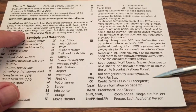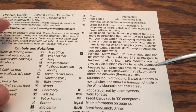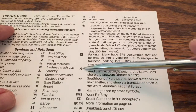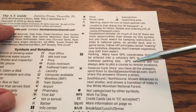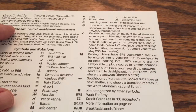Breakfast, lunch, dinner down here. Some room prices for singles, doubles, and things like that. There's a treasure hunt you can do if you want to. There are symbols all over the place, and if you come across the symbols in the AWOL guide and then find them in real life, you write them down, and I guess you can send them in and get a prize. Okay. All right.